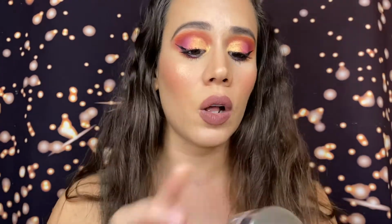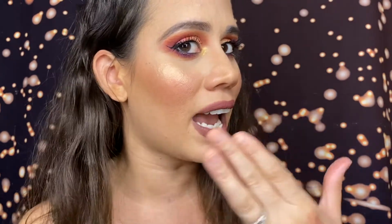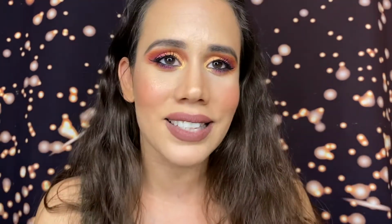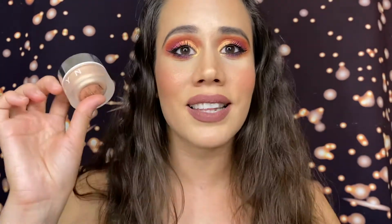So for highlight, I have been loving one highlight. This one is the Jaclyn Hill highlight in the color Bomb the Loose highlight. It's what I have on my cheeks today, and what I love most about this highlight is that it's so beautifully natural. There are highlights out there that just show all of your texture, your pores, your existence. This highlight does not accentuate any of your textures. It glides on very smoothly, and the color is a perfect gold. I'm obsessed with this highlight. I've been using this non-stop.